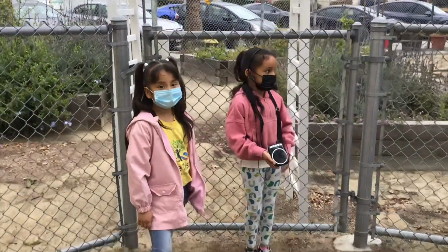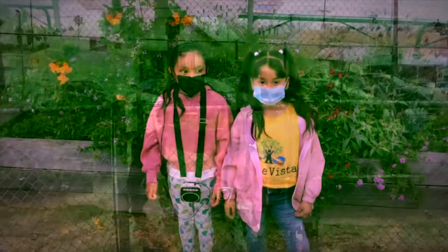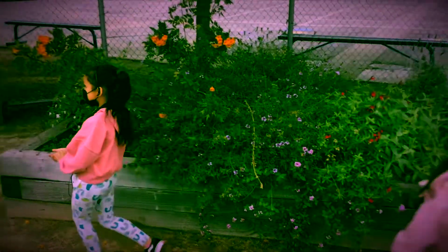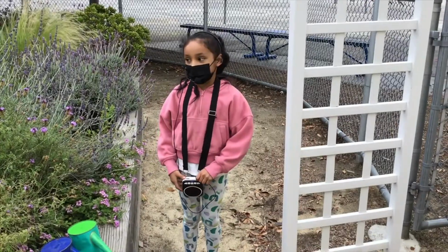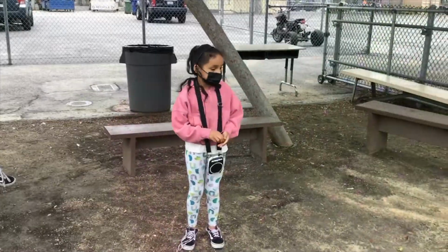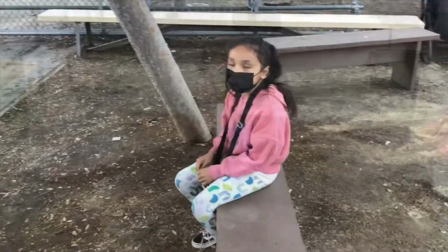Hi, my name is Lexi and this is the garden. Here at the garden, we have different types of plants. Lots of birds and insects live in the garden. Students in Monte Vista water the plants. We have benches so students can relax. Birds live in the birdhouse.